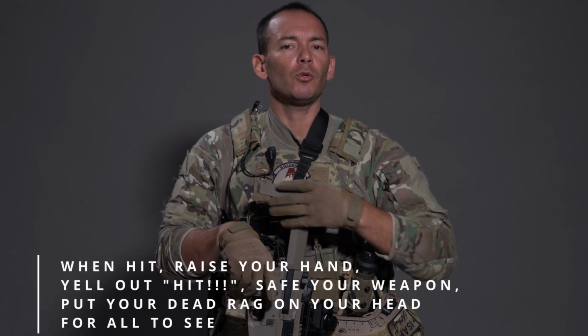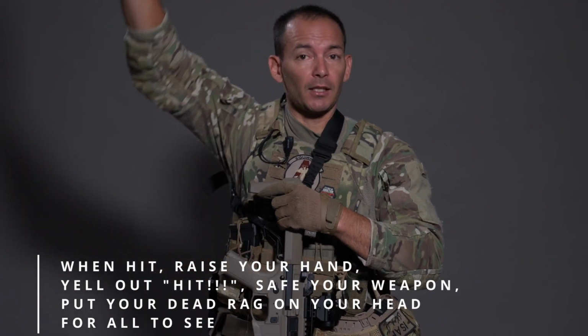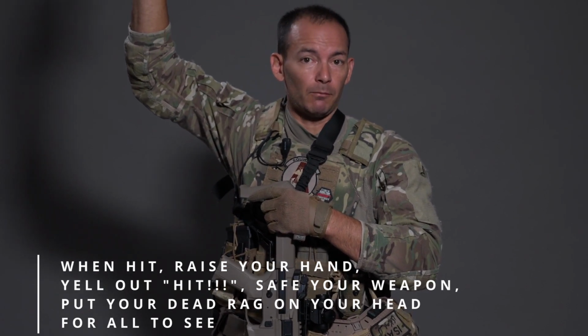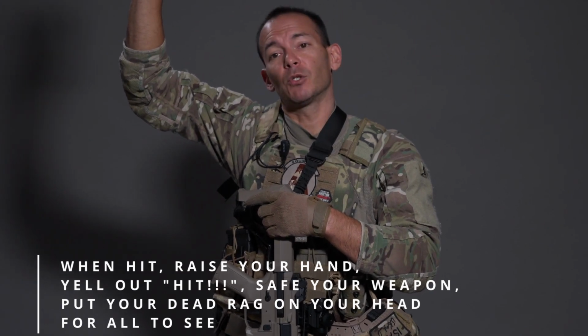A hit on any part of your gear or your body, except for your primary weapon, is counted as a hit. So what do you do when you get hit? Players, upon getting hit, should throw a hand in the air, call hit, and then follow the instructions for the game, whether that's reporting to a spawn area or to the side of the field because the game is over.